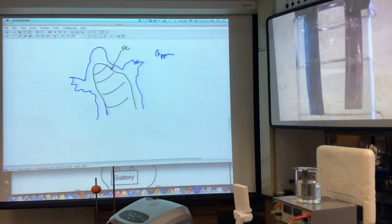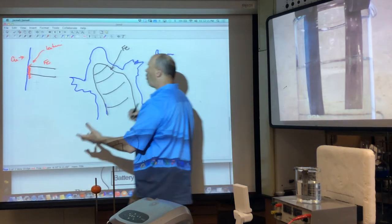If you think about it for a second, this is an iron support beam, and this would be where the copper would sit onto it. They were smart enough to realize this, so when they first built it, they put leather there. So this is copper on the outside, Fe supporting it, and this was some sort of leather. Now they knew it was going to be in a harbor, and the environment was going to be salt water.